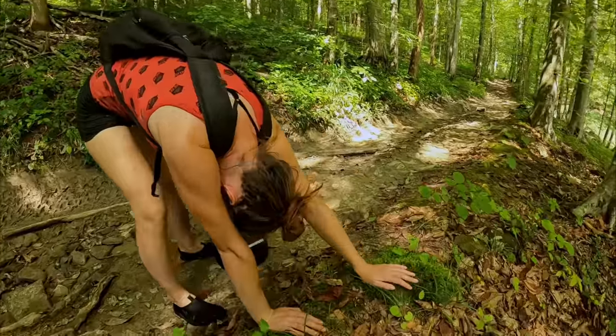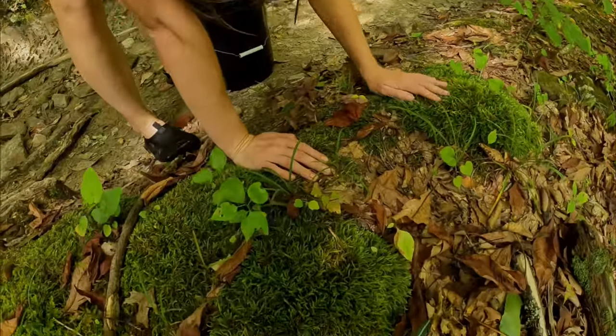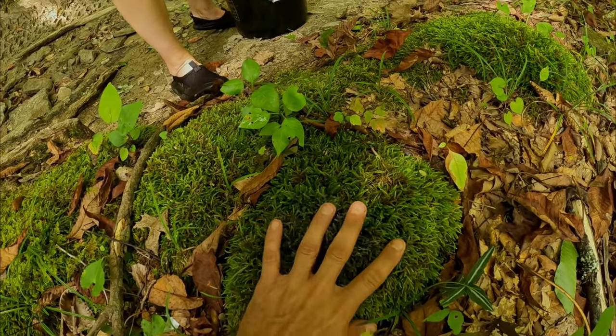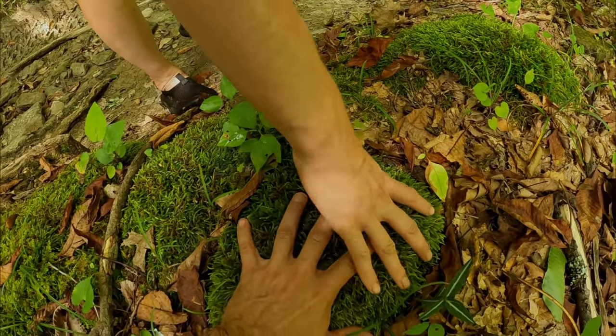What are you doing? Okay. So soft. Let me try. It is really soft. Ooh, it's mushy. I like it. I want a carpet of that somewhere.